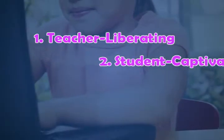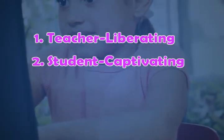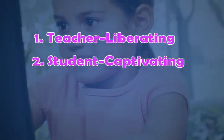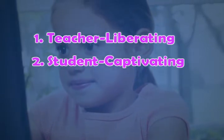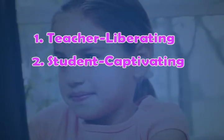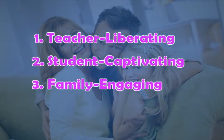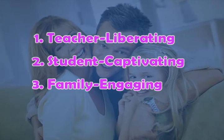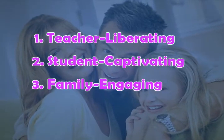Second, it is student captivating. Its lessons connect directly with students, engaging and motivating them to learn Chinese by employing their kinds of media, like vocabulary PowerPoints, smartboard games, flash animation, and pedagogically selected cartoon clips. Third, it is family engaging. Its attractive, fun Family Guide invites and facilitates active family involvement in student learning and communicates points about the family focus of Chinese culture.